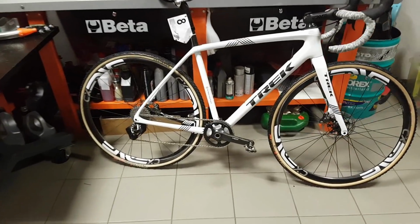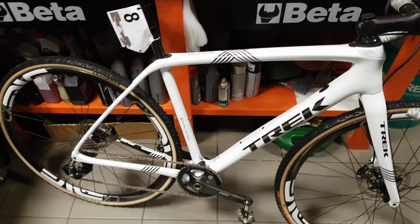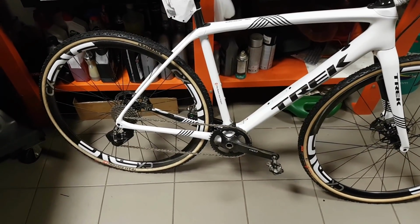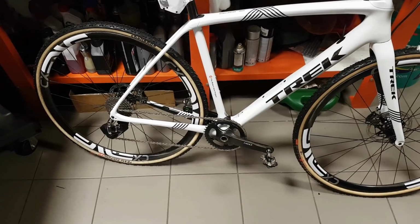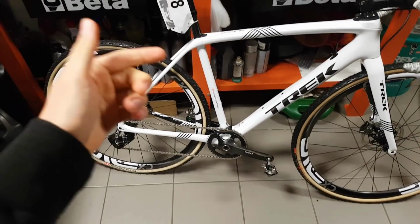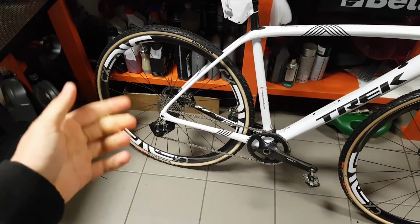Then another thing that has been asked about a lot from me is the use of ETAP groupsets in a one bike configuration. People say they don't have a clutch, and in my experience you don't really need one. This is my cyclocross bike, my primary race bike. It's with ETAP, no clutch.